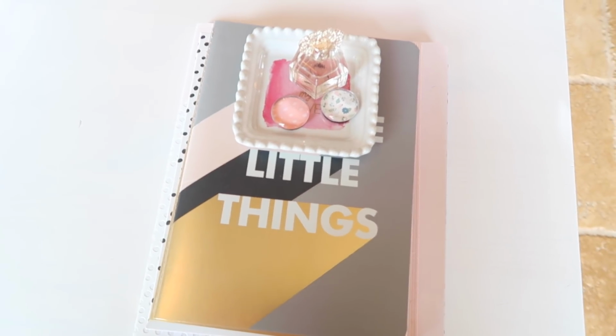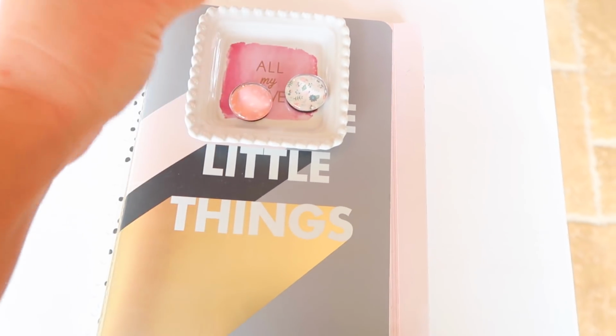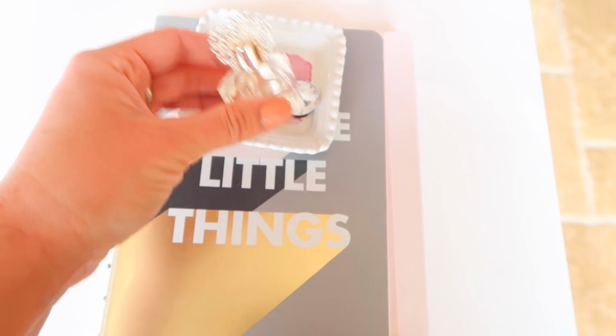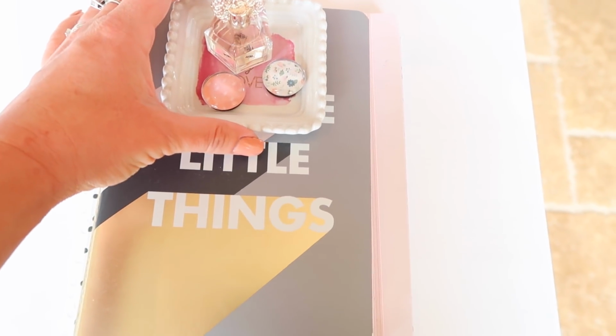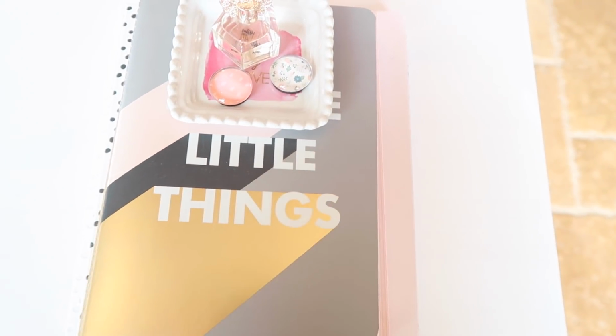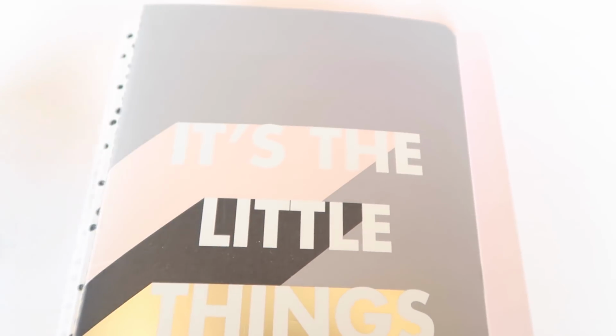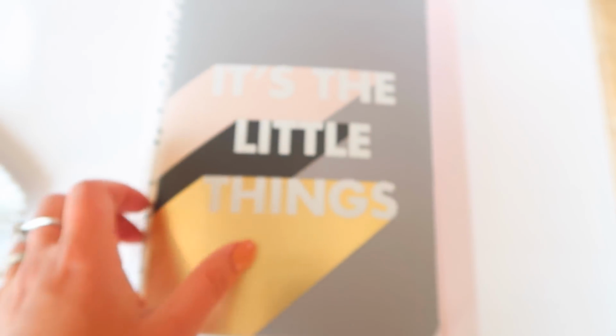And then over here, I have this little dish. What does it say? All My Love. I got it from TJ Maxx. I have this little Vince Camuto perfume because it looks pretty. And then I have these little 2 random magnets. Don't actually know where I got those from. I'm assuming TJ Maxx. And then this is the Little Things notebook from Zoella Lifestyle.